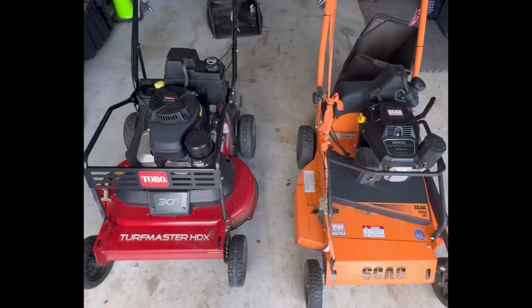So just a quick recap, guys. The Turfmaster wins in my book as far as just the way that it's built. You can tell the engineers put a little more time into certain details that would make the unit hold up longer over time. I think Scag engineers were more worried about certain aspects to give them that wow in the market.